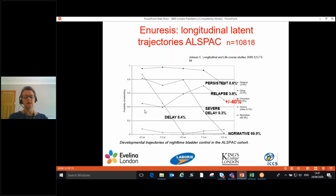Then we get the wetters. So school entry here, we've got about 30% of kids still wetting the bed on school entry at 4.5 years of age. We've got some with extremely frequent wetting, and 2 of these groups are very lucky. They actually over time just spontaneously resolve.